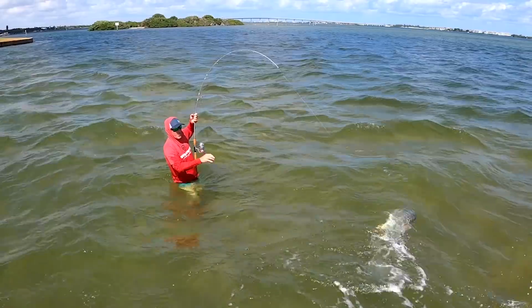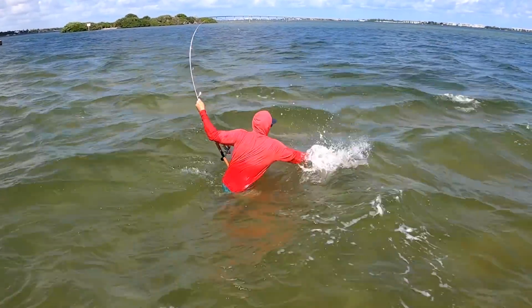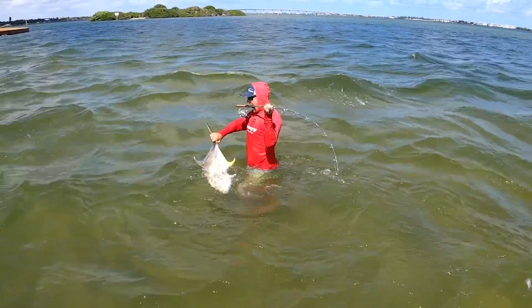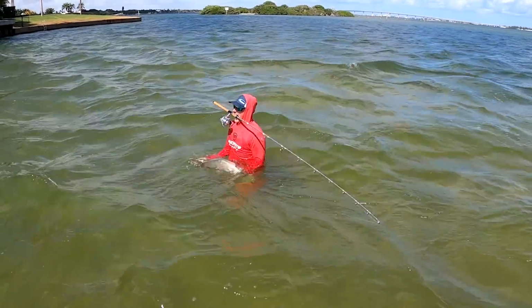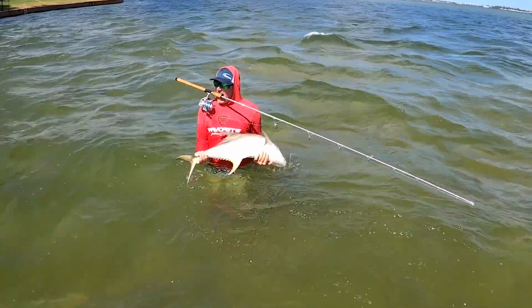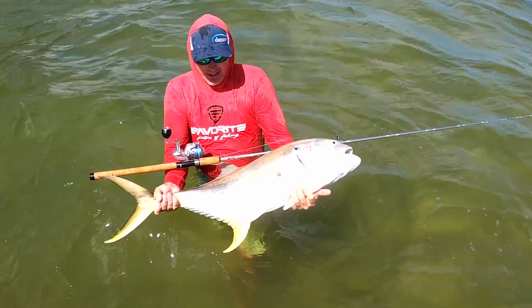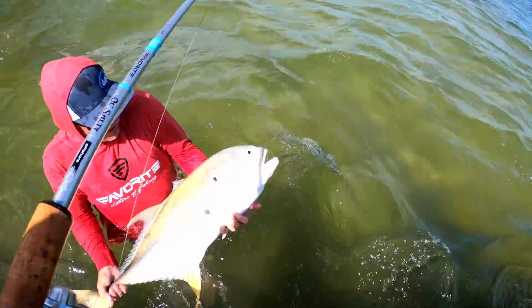If you've never caught one of these giant jacks, you have no idea the power. Oh, get him. Looks like a dog chasing his tail. There you go. It sucks too because the tail's so sharp. Yeah, it hurts. Yeah. There we go. Look at this huge thing. Nicely done. All right, babe, take the ride. Give me the ride. Hold on.